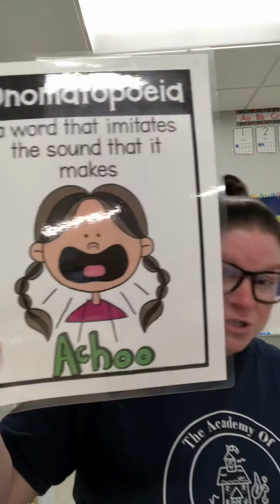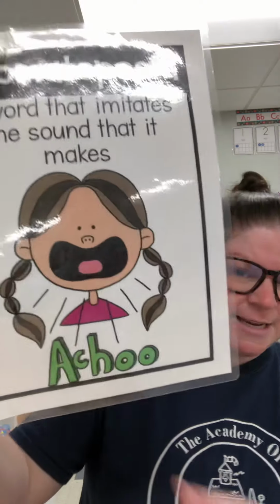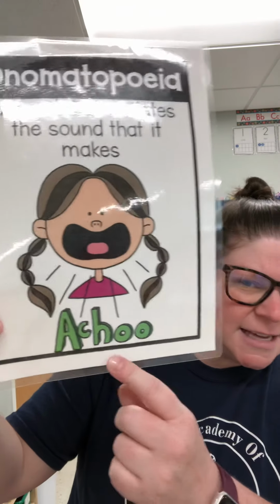So first we see this girl in this picture and she is sneezing. And what happens when we sneeze? We kind of make a sound like achoo. That would be an onomatopoeia because we sneeze and we make that sound. And if we write down a sneeze word, we would say achoo. So let's do a few more, okay?